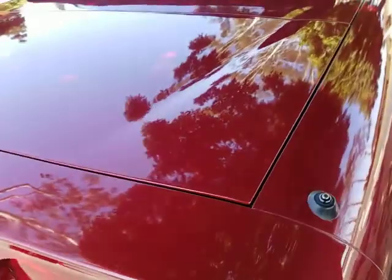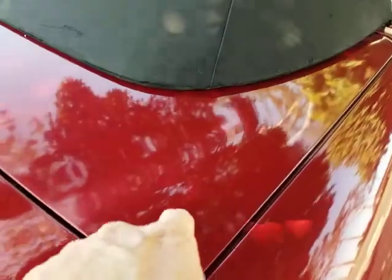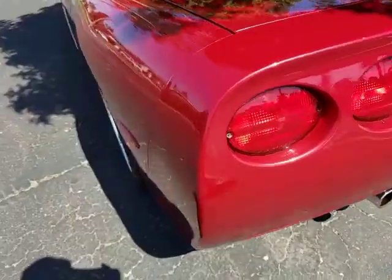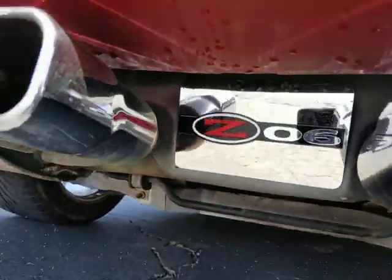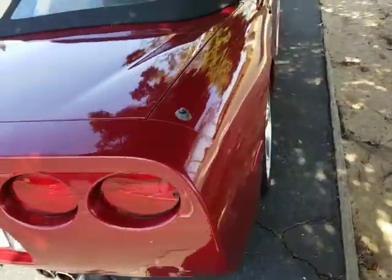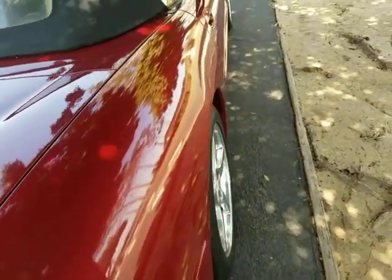Continuing on, the rear trunk lid looks good. The rear hatch, the clamshell, looks good. The rear bumper cover looks clean. Tail lenses look good. California car, no rust or corrosion. Got the Z06 badge there, which looks pretty nice. Better than just a black piece of metal. Power antenna goes up and down. Radio sounds good. The right rear quarter fender looks good.